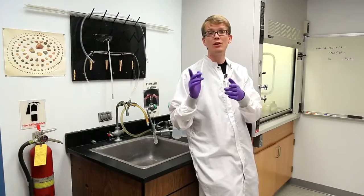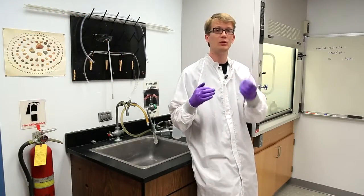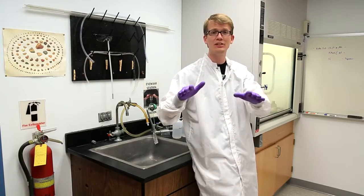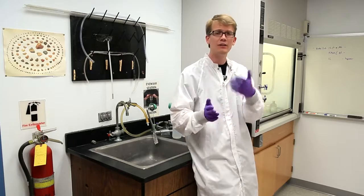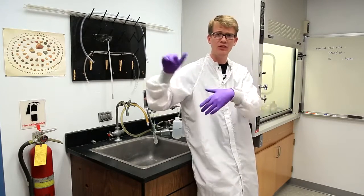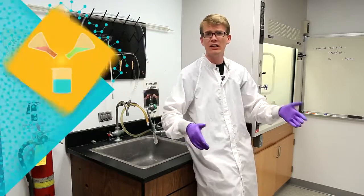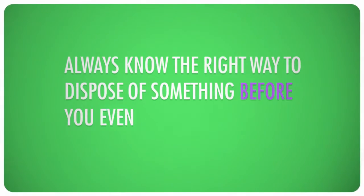For other chemicals, flushing is not a good idea. That probably won't hurt you, but it might hurt the environment. Do put the products into an appropriate waste container, but not just any waste container. Different solvents and reagents have to be disposed of differently, and if you dump some stuff into the wrong container, it could totally end up reacting with the other things that have been dumped in there. Not good. Rule of thumb, always know the right way to dispose of something before you even start to use it.